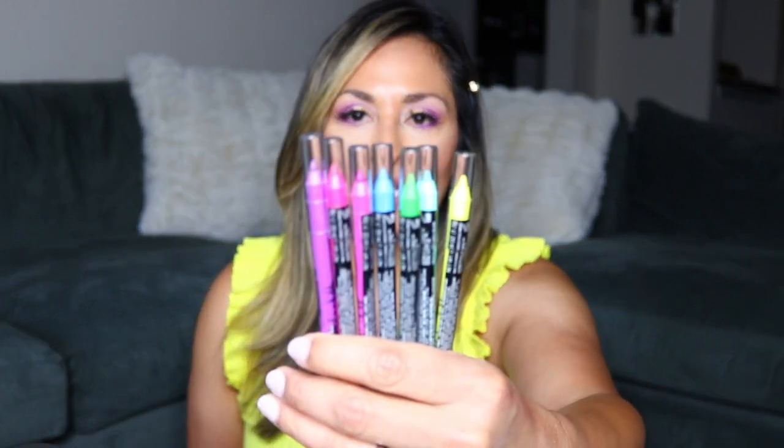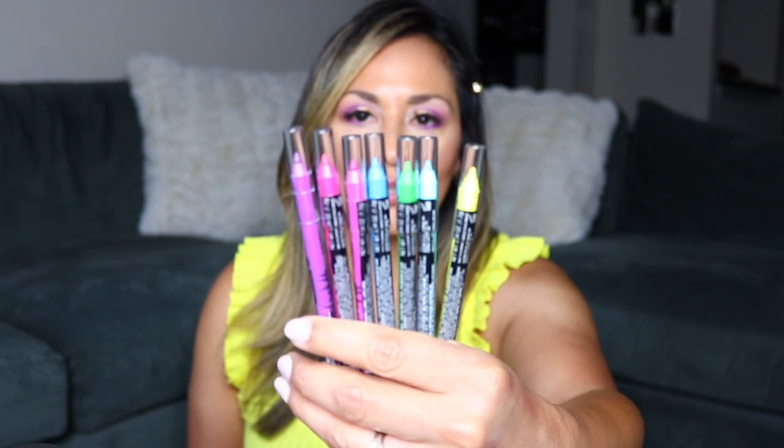Okay, so let's go ahead and get into the items I picked up at Ulta. I picked up these LA Girl Shockwave Neon Eyeliners. These are so beautiful. They're gorgeous, and I'm really excited to use them because this is completely out of my comfort zone when it comes to eyeliners. I don't wear eyeliners all the time, but these I could not pass up on, and these are the shades right here. Look how gorgeous those shades are.